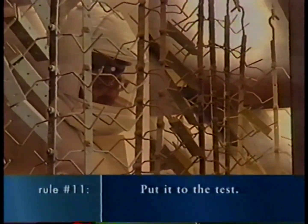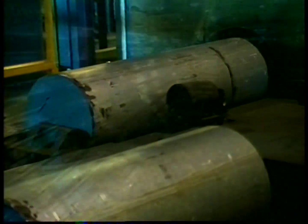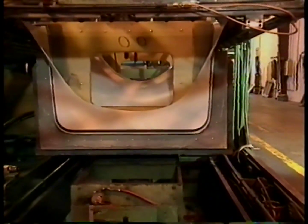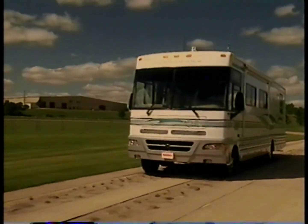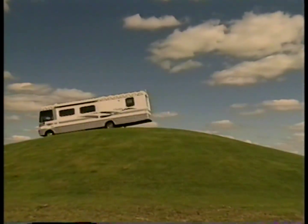Rule 11, put it to the test. At Winnebago Industries, we build our motorhomes start to finish, so we have complete control over quality. And quality is something we take very, very seriously. Before a new model or design even reaches production, it's been subjected to more shaking, bouncing, starting, turning, stopping, and general abuse than it may ever see in the real world.